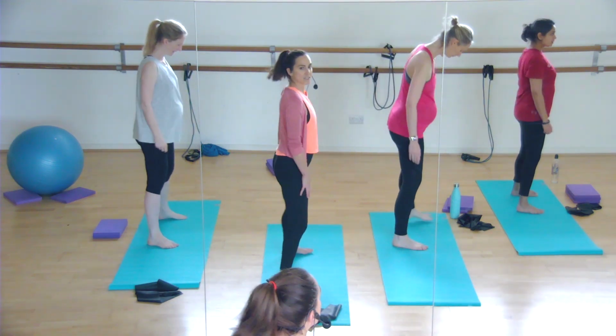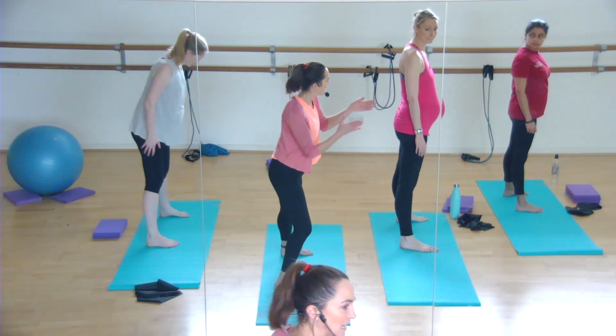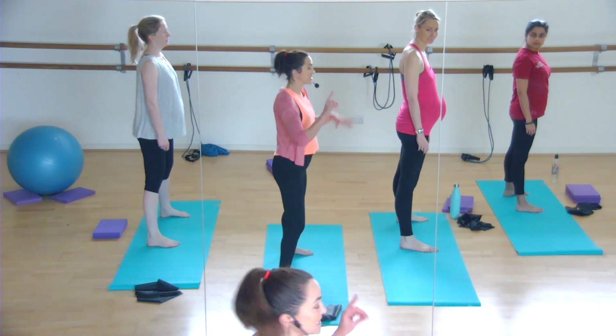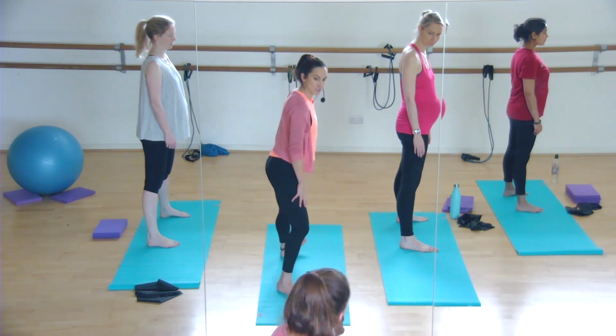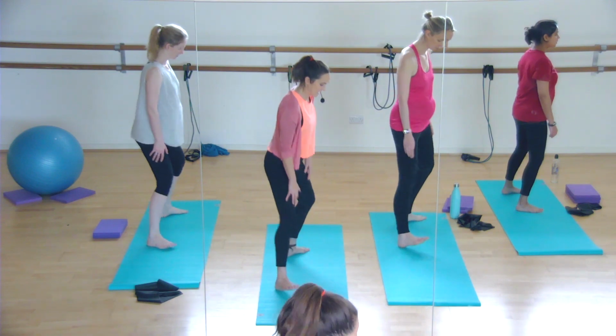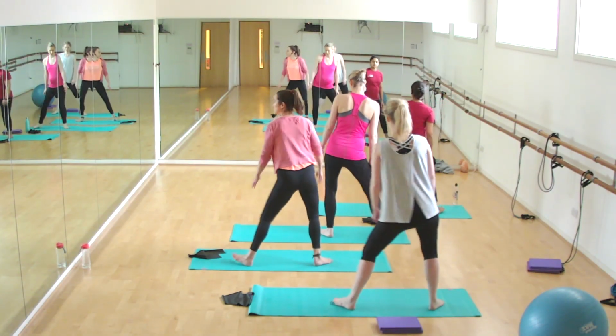So we're just going to turn to the side, and we're just doing this at DT because this will again challenge your pelvic floor. So we're just going to do this to see if you can feel your pelvic floor. Now what I want everyone to do is just rock on their heels, side to side, and allow your pelvis to swing a little bit.